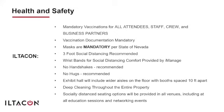Masks are mandatory at ILTACON 2021 per state of Nevada. 3-foot social distancing is recommended. Wristbands for social distancing comfort will be provided by iManage. No handshakes are recommended and no hugs are recommended. The exhibit hall will include wider aisles on the floor with booths spaced 10 feet apart. Deep cleaning throughout the entire property will be done daily.